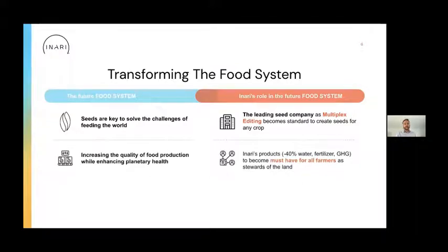At the same time, like I said, we need to reduce inputs. Agriculture is pretty demanding in terms of resources that are needed. Water, fertilizer. Water can be scarce. Fertilizer is bad for the environment. Therefore, we also look into some of the products that we can make that require less of those.